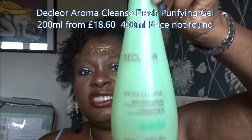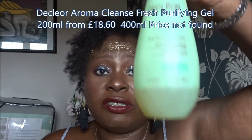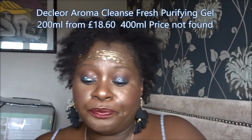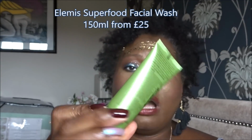Okay, so face cleansers I've been using in the morning. I've used a combination of 2 items. You can see this one's been used to death, so it's nearly finished. It's my Decleor Aroma Cleanse. It's a fresh purifying gel. Again, it's mainly for people who've got oily skin, so it's a purifying, clarifying one. So I use this one. And I've also been using this one as well. This is from Elemis, the Superfood Facial Wash. I've got a couple of these.